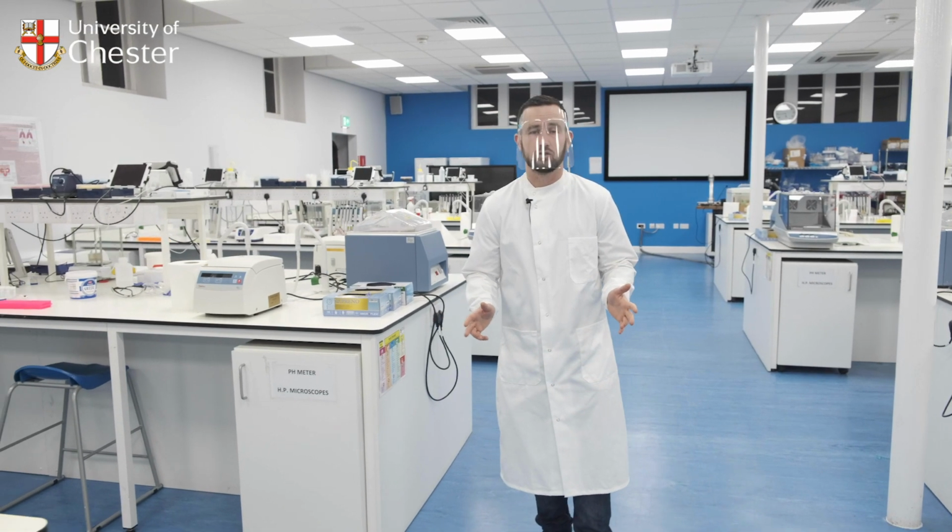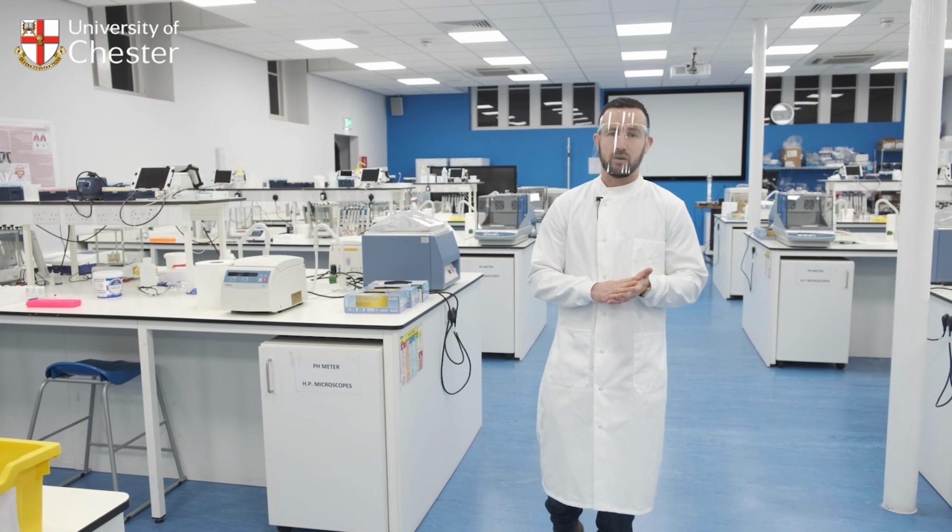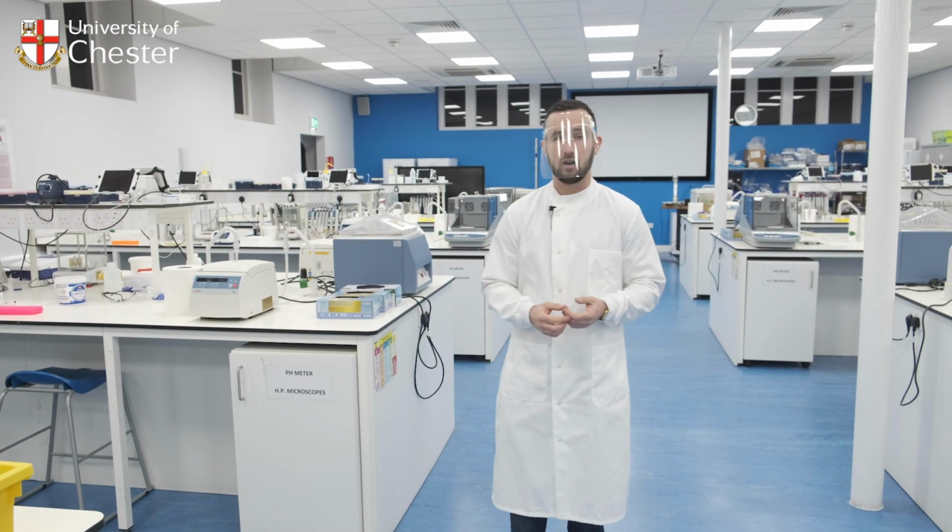Hi, I'm Michael Randalls. I'm a senior lecturer in Chester Medical School, and at the moment we're in Old College Laboratory. This is one of the main labs that you'll be using during your studies, where we will be doing experiments to study cell behaviour, tissue and organ function, as well as looking at microorganisms, so analysing things like bacteria.